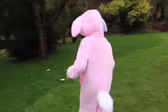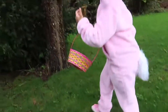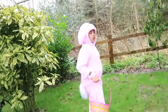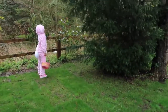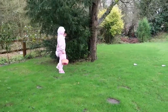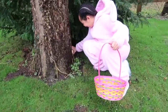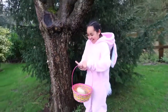Footprints! Footprints again! There's your clues, boom! Now look around. Now think about where the footprints were, so you gotta think how close you are to the footprints. Keep looking. Yes! Wow! It's a golden egg! It's golden! All right, four to go.